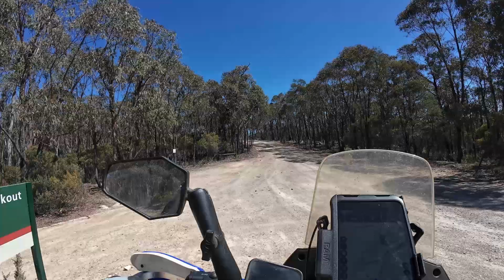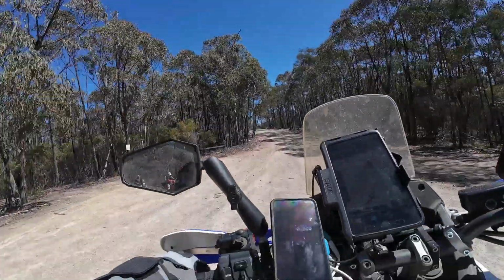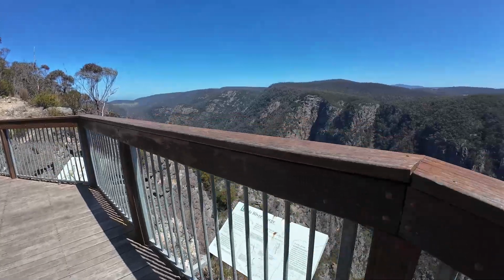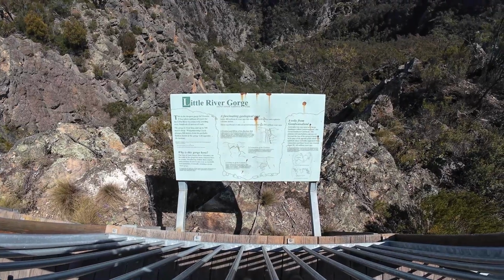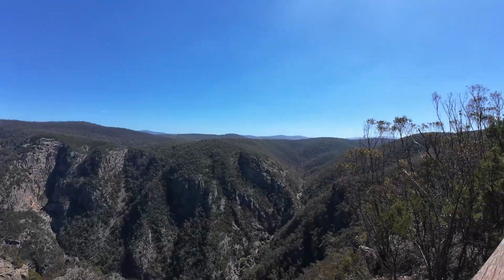Little side trip here, just to have a look at the gorge. There's a bit of limestone in this region as well, so to the south, some small caves, and a little bit to the west, which is the way I'm looking now.